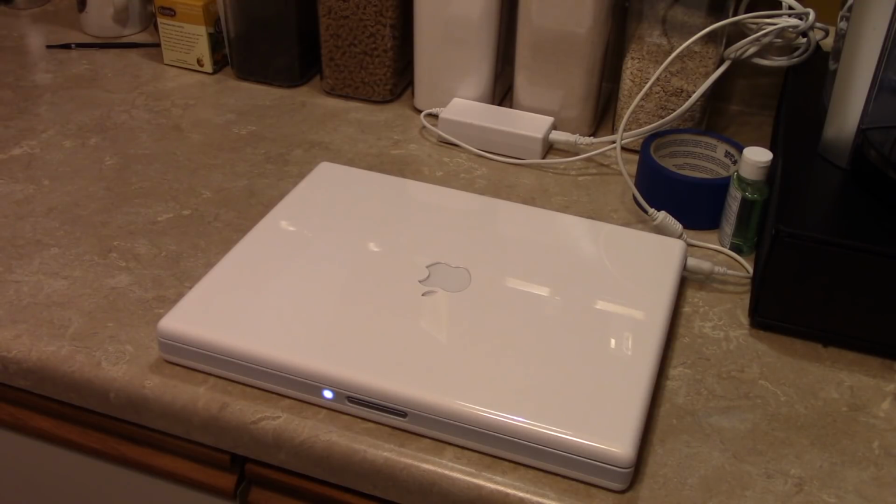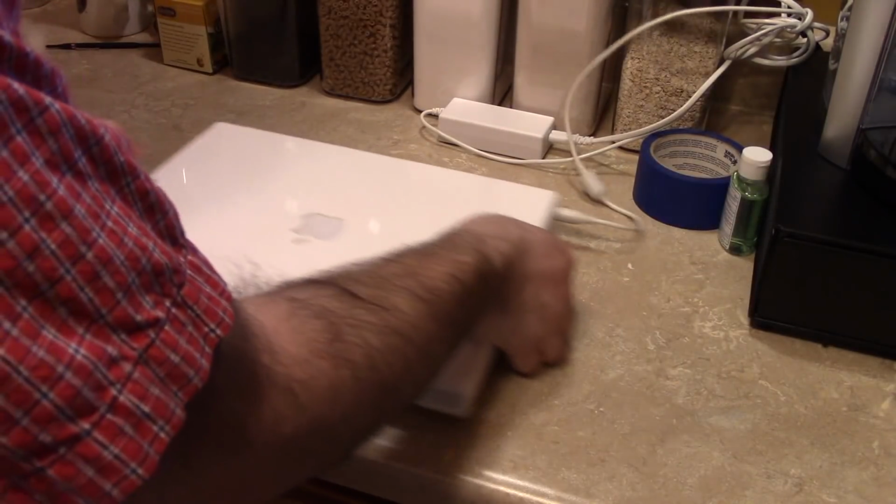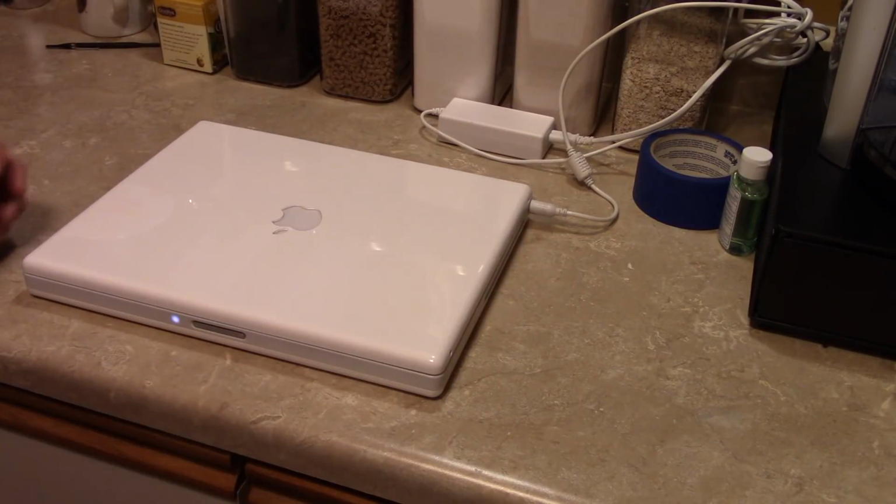So let's talk about my Macintoshes, and then I'll do another video for the PCs that I still have. There aren't that many. So in this video, we're going to look at all the Macs I have. We're going to talk about what condition they're currently in, a little bit of backstory of where they came from, and see what the specs are.